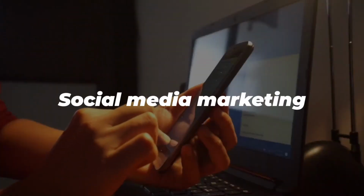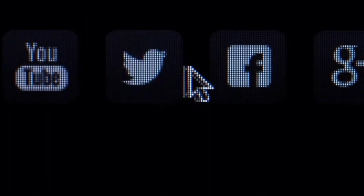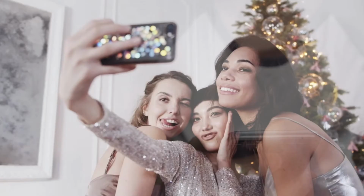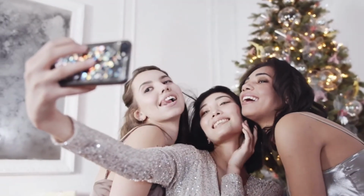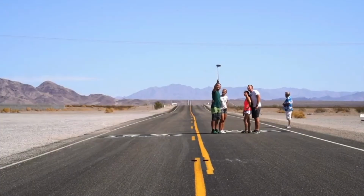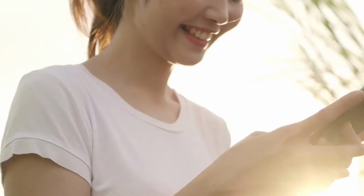Social media marketing. Finally, we have social media marketing, the most in-demand skill of 2021. The number of social media users around the world is expected to surpass 3.4 billion per month by 2023. That's about a third of the entire global population. Can you say job security?